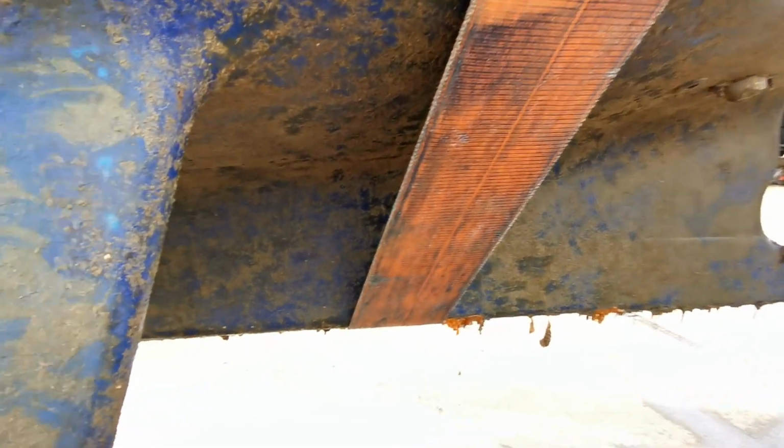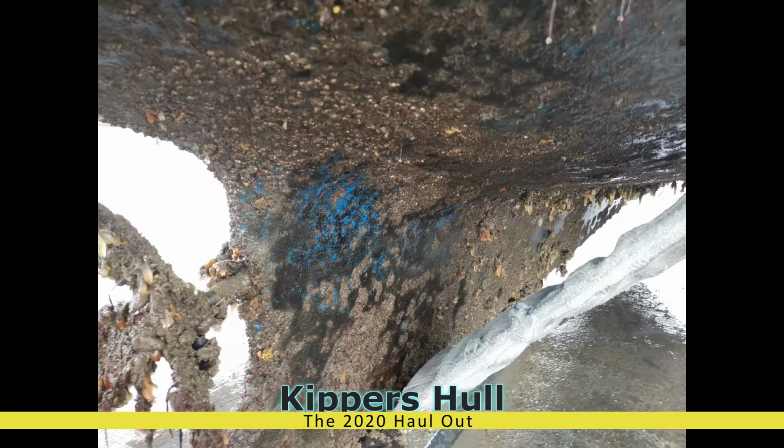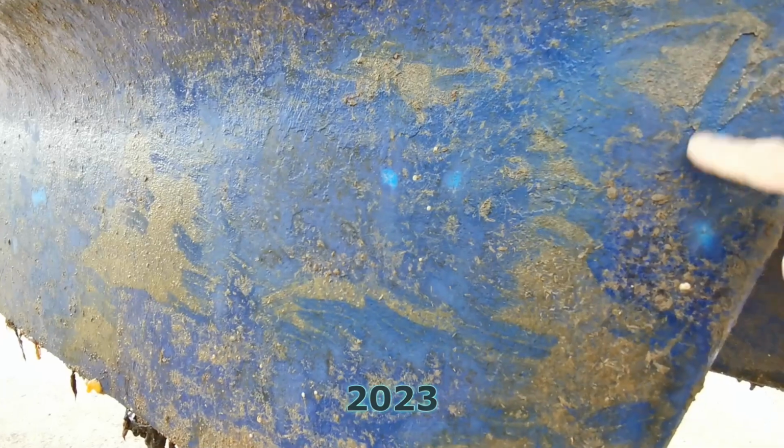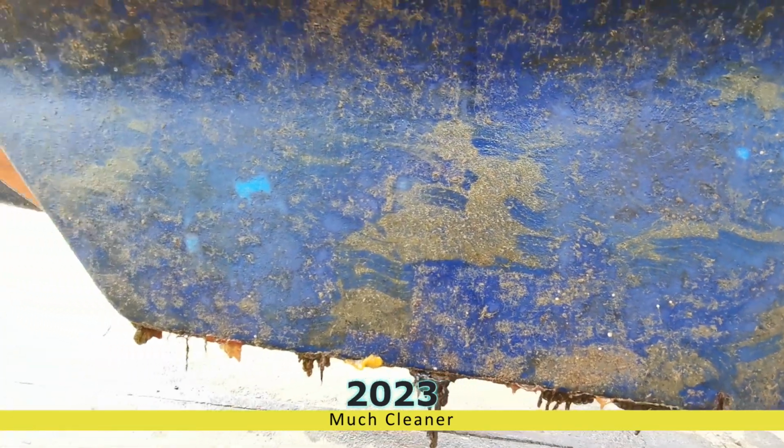Well, I've got to say, she looks a hell of a lot cleaner than last time. This is what she looked like after 3 years in the water. I think actually I've seen less weed on a wreck. This is quite literally a marine biologist's delight. Thankfully Kipper was a lot better this time. In fairness, most of this stuff will just wash off.